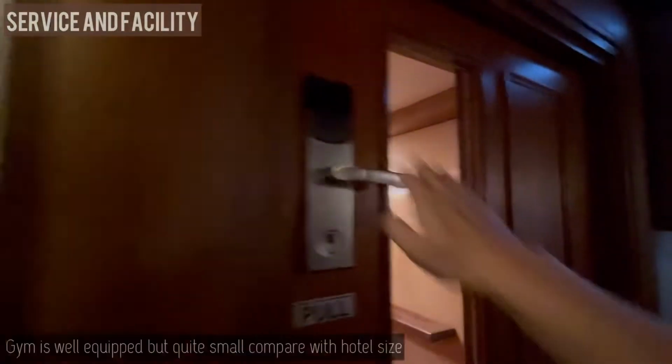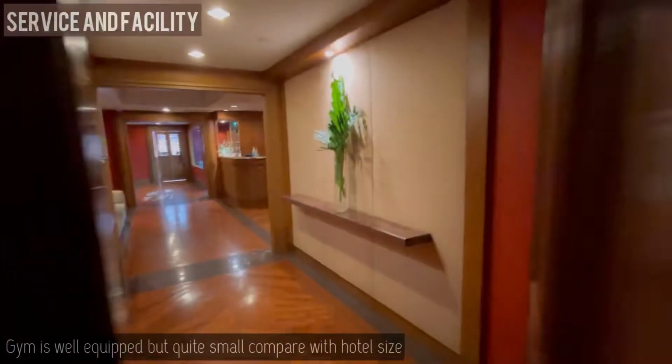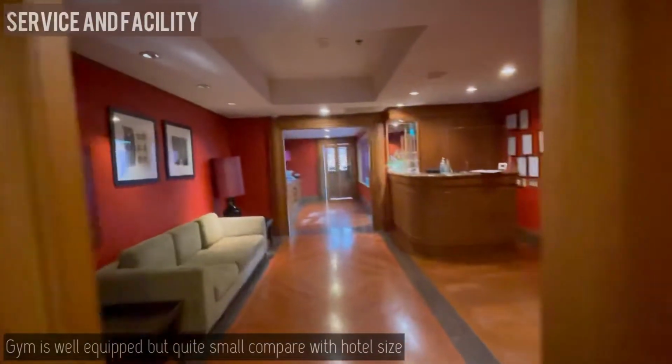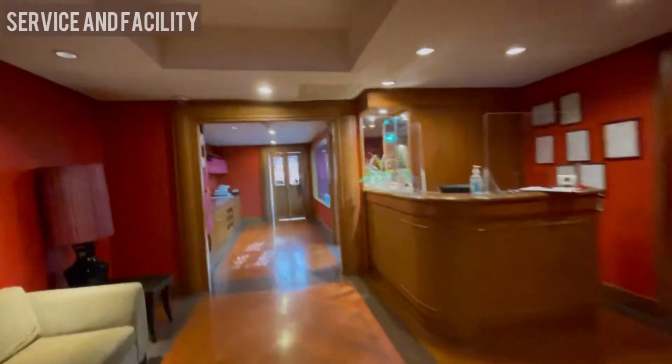The gym is well equipped but quite small compared with the hotel size. The swimming pool is under construction and expected to finish in May.